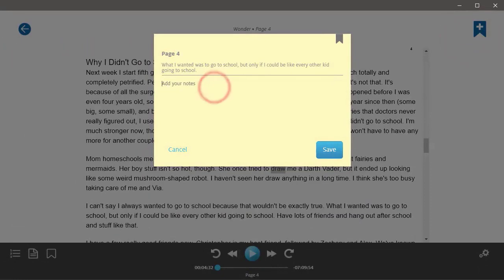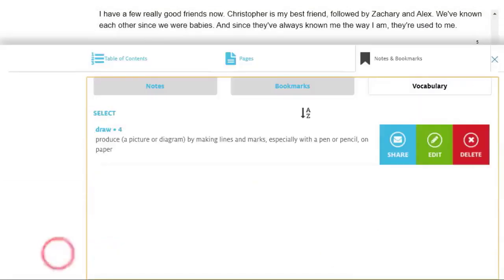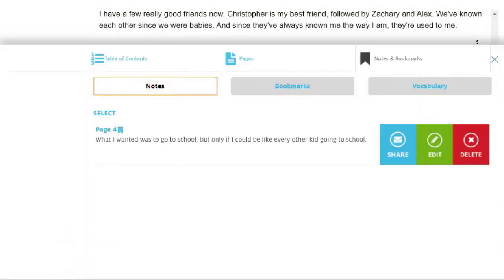This will select the currently highlighted sentence and allows them to add their own notes. When they've completed reading for the day, they can save and print out their notes to turn them in, or even email them to their teacher.